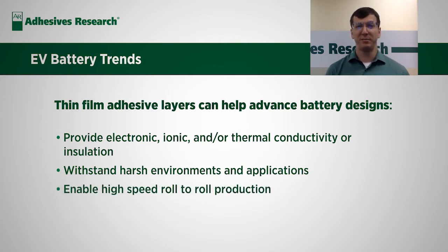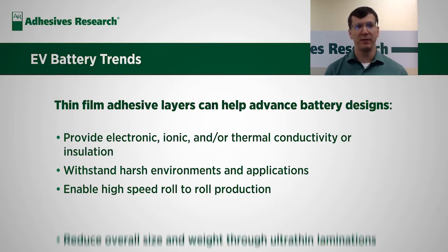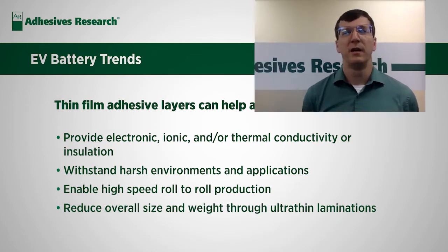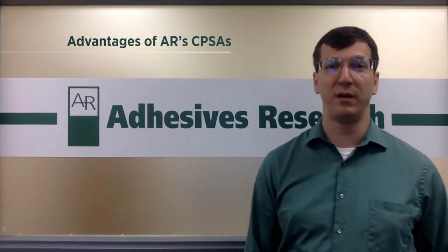They enable high-speed roll-to-roll production. So dealing with an adhesive tape, you're dealing with a roll instead of a liquid adhesive. And they reduce the overall size and weight through ultra-thin laminations. Adhesives Research conductive PSAs provide several specific performance benefits as well.